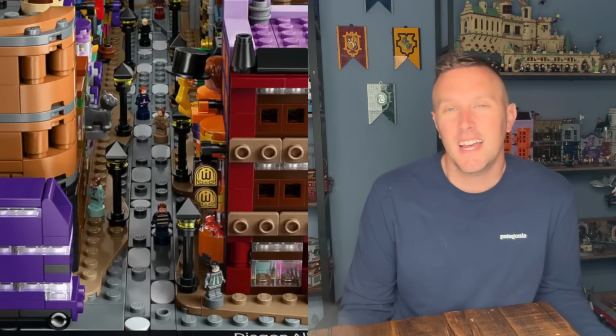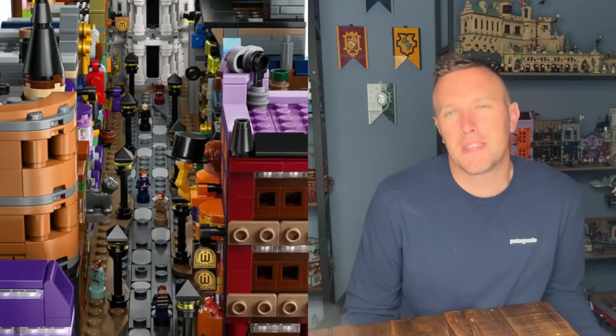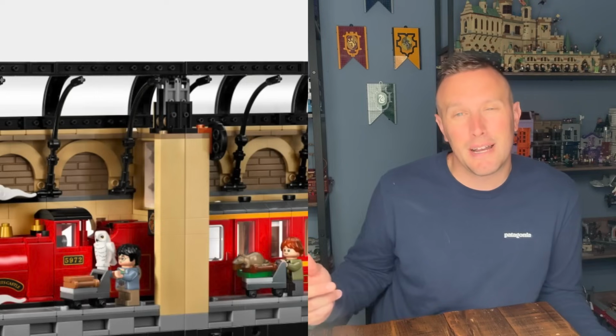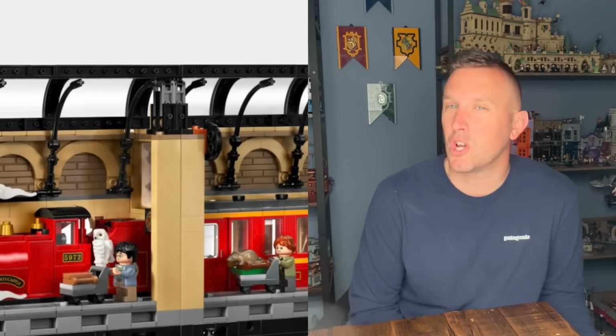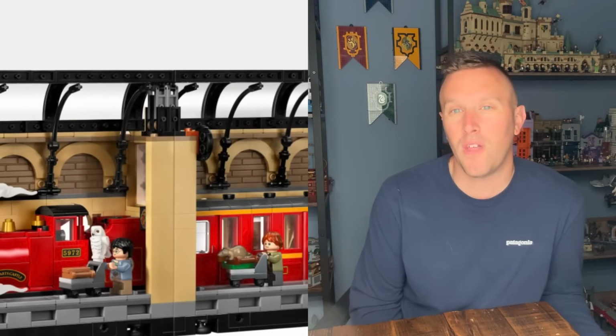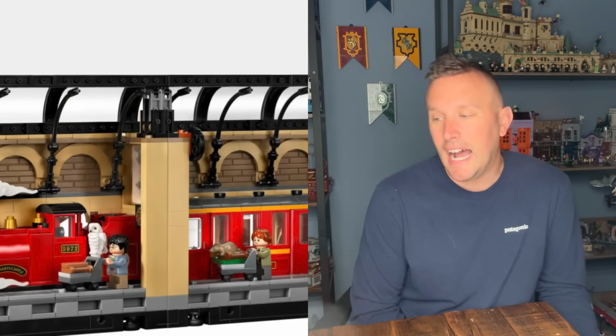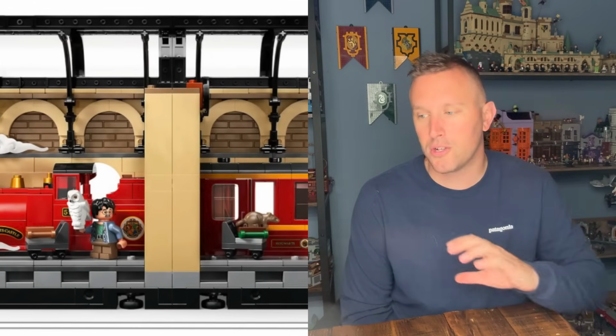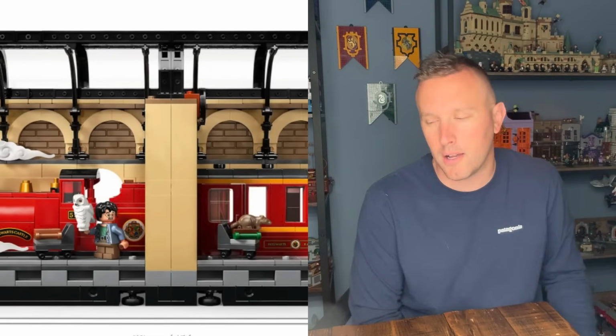Here you can see it opens up to that cityscape, which is quite nice. I originally thought when I heard about the Book Nook that they might do a Diagon Alley for Harry Potter, but they just released that microscale version, so it makes sense they didn't go with that memorable scene, and instead they're focusing on the Hogwarts Express. Looking at the set, it's actually a little bit bigger than I originally had thought when I saw the pictures, just looking at how large the roof comes up.